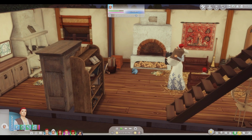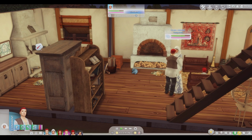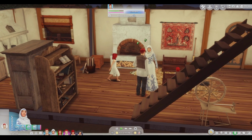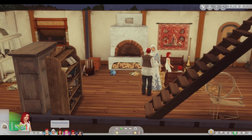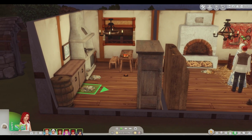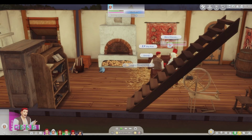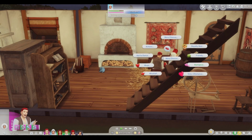Oh, why did he jump in her arms like that? Oh my gosh, that's hilarious. Why is this not working? I told you guys to go upstairs and try for a baby.